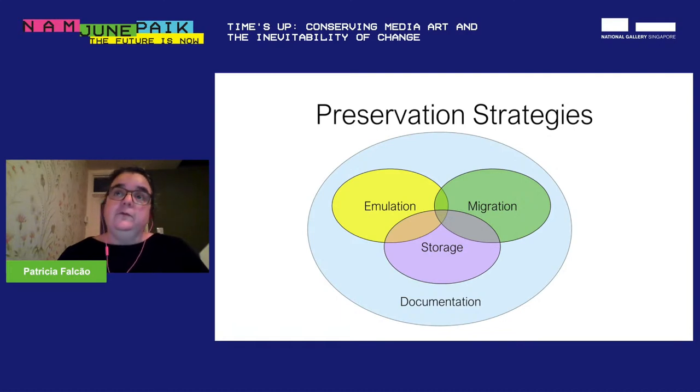For instance, if we receive analog videotapes, we would aim to digitize them as soon as possible. Even if we need an analog for display, it is best practice now to create digital masters. And then emulation is more a strategy for software that we tend to use preemptively.